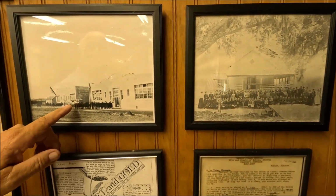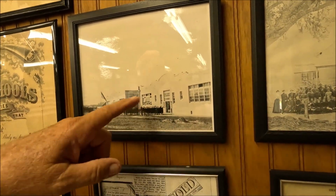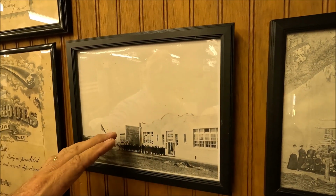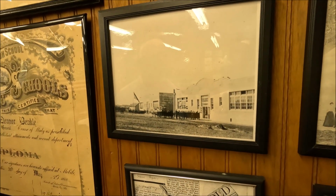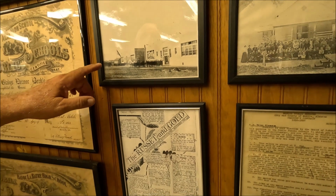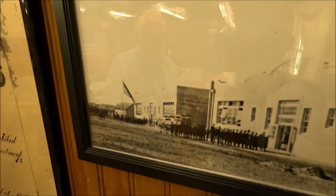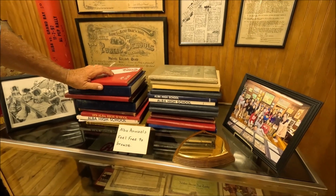So which one is existing? Which one of these is here today? Both of these are here. That's the ground floor of that two-story building. They just filled in the center and then added a second floor over top of it. Wow. And you see they had a couple of buses running. Yeah, the buses. Wagons. I never thought about that. I guess they did take wagons to school.